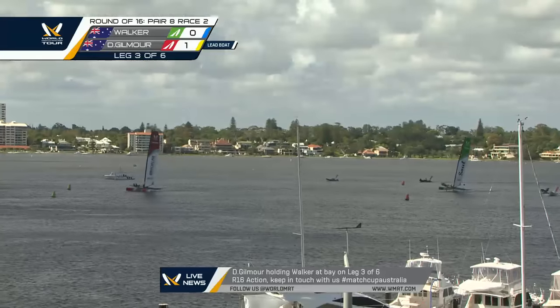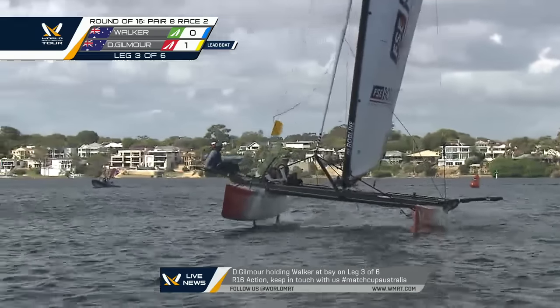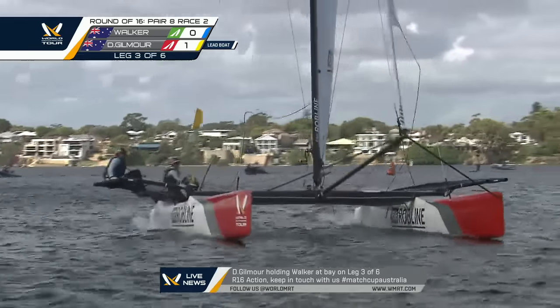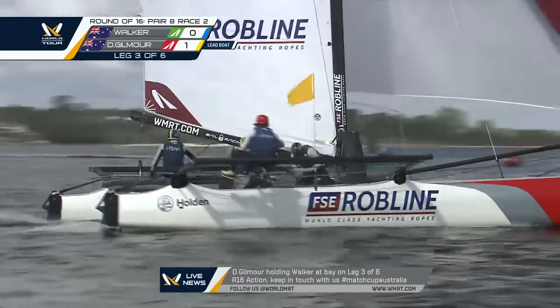And once you get about 7 or 8 lengths ahead, it's quite easy to just control the race. But for sure, when it's a close one, it's very difficult to continue to sail the correct way around the course without making a mistake.